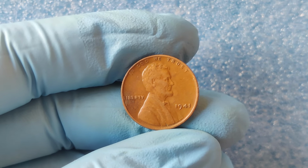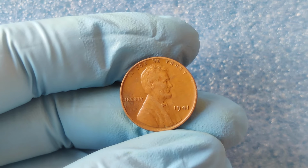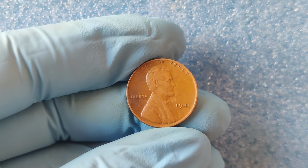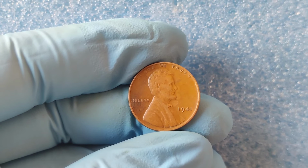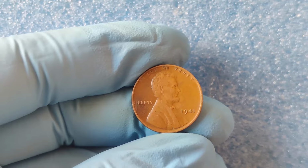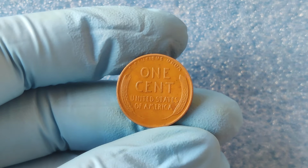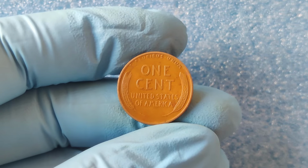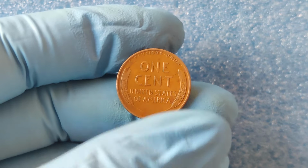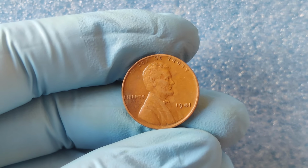For example, a 1941 D penny in MS65 condition might be worth between $100 and $200. But if you have one graded MS67 or higher, you're looking at a value potentially exceeding $10,000. And of course, as I mentioned earlier, a 1941 S penny graded MS67 plus recently fetched $65,200 at auction. This is because high-grade examples of the 1941 S are extremely rare.